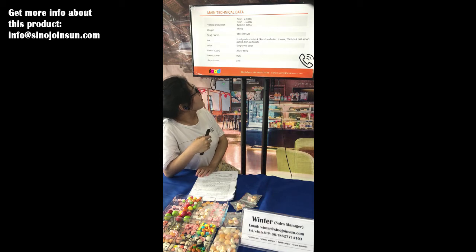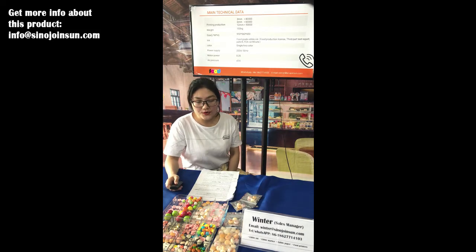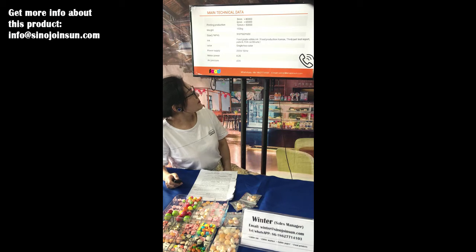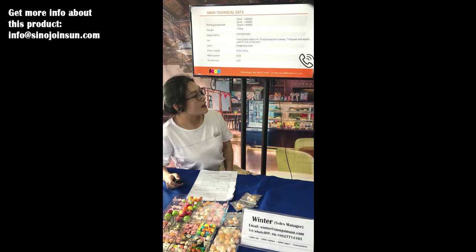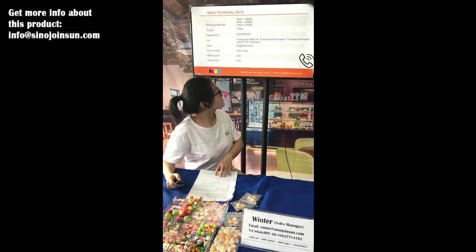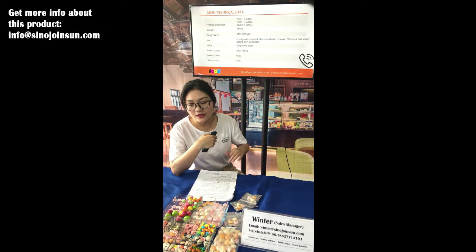Here is our machine technique data for our printer. The printing production of this model can reach 80,000 pieces per hour, matched with food grade edible ink. This model supports single color and two color printing.